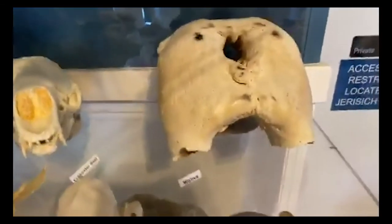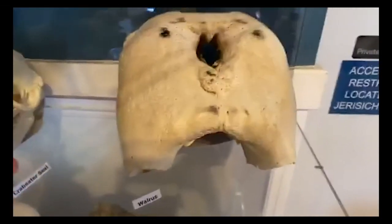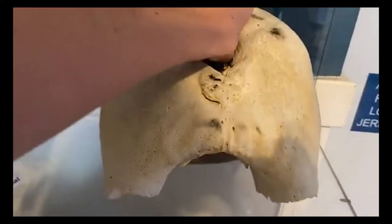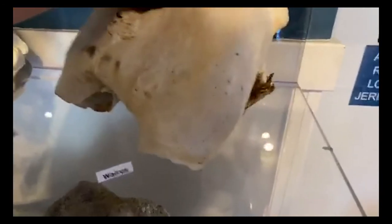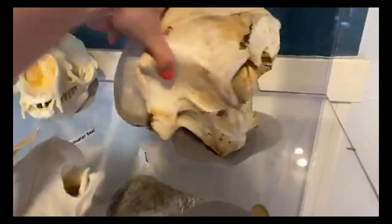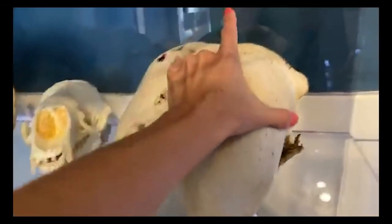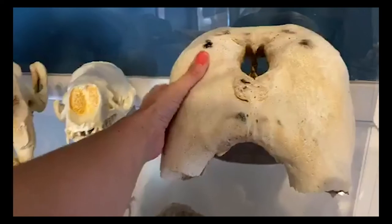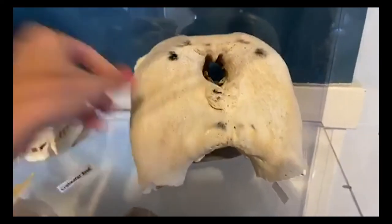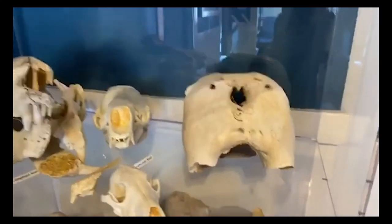Oh, this one is a really, really special and very kind of sought after skull. And you guys, I don't know if I can convey to you how massive this thing is. This is a huge walrus skull, and it is the heaviest skull we have next to the whale skull. So this thing weighs a ton. It is so solid. I can't even lift it with one hand. That tells you how big it is.